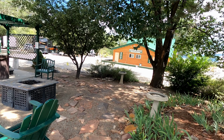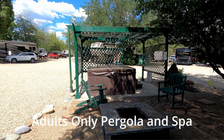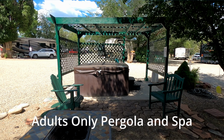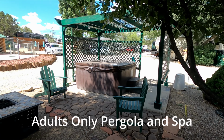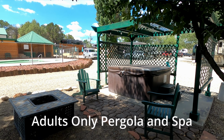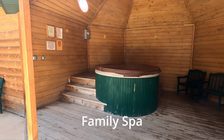There are a couple hot tubs and one in particular is for adults only. And that was really nice. As you're sitting in that hot tub, you're looking at Mesa Verde. Some nice views across the street. And they had a hot tub in the pool area, which was for everyone to use, anyone, including children. Now, the sites were all gravel sites. Every site was gravel, but they were fairly level.